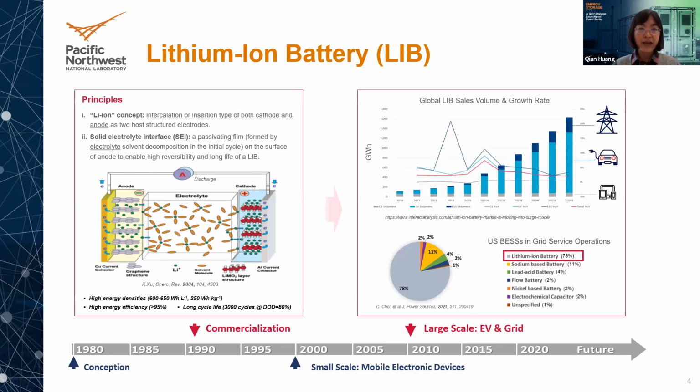So let's take a look at the principles for the lithium-ion battery first, which actually cover two parts. The first part is the lithium-ion concept to replace the original lithium metal, which is achieved by using intercalation or insertion type of both cathode and anode to enable lithium-ion stored and transferred within two host-structured electrodes. So that's why we call the lithium-ion battery also a rocking chair battery. The cathode here, normally we use lithium metal oxide, and the anode, we use graphite or other carbonaceous materials.